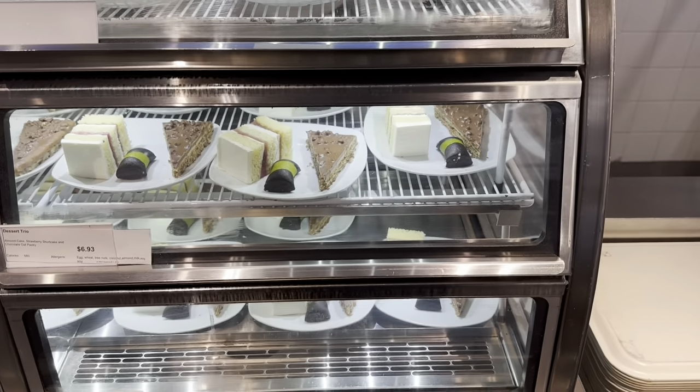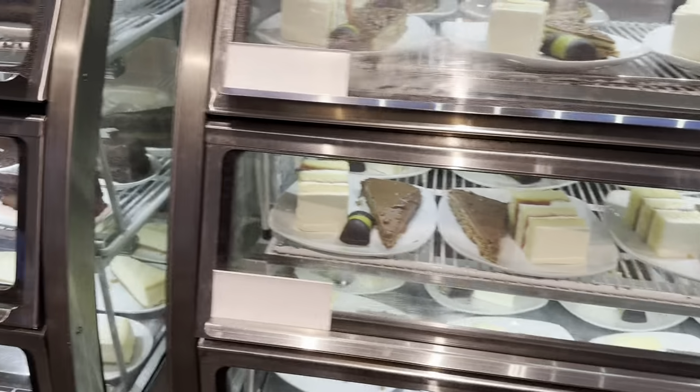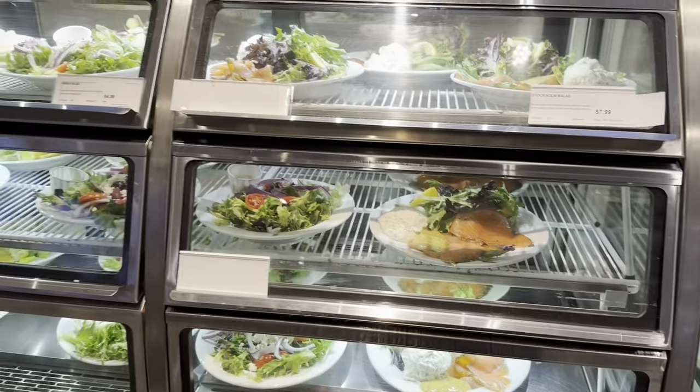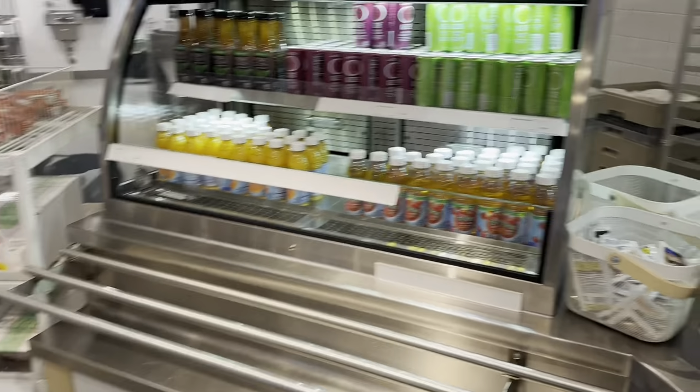Look at all these delicious desserts. I've had their cheesecake. It's actually really good. There it is right there. They have that chocolate cake too. Little salads. Salmon salad right there. And then all kinds of little drinks and stuff like that.